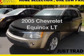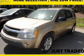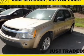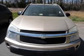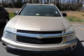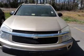Imagine yourself in this 2005 Chevrolet Equinox. If you're looking for a first-rate auto, this one could be yours today. With a reliable six-cylinder engine, the powertrain includes all-wheel drive that responds smoothly to its five-speed automatic transmission. Stand out from the crowd with premium wheels.